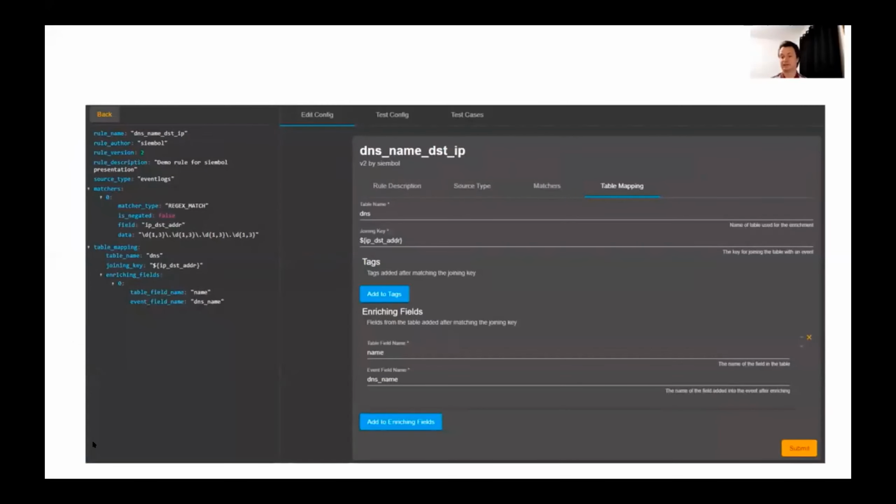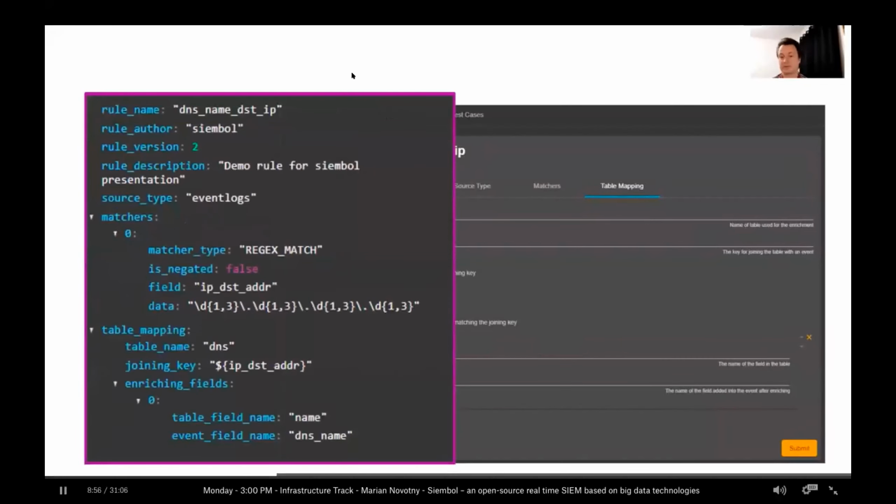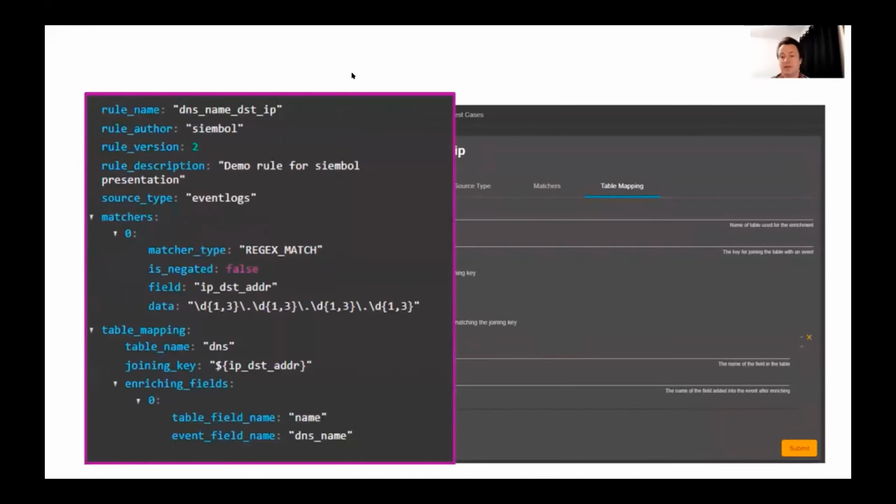Enrichments are defined in rules that are edited in Siembol UI, similar to other configurations. This is an example of a simple enrichment rule. In this rule, we are enriching an IP address by a domain name. The rule is applied after matching the field IP DST address, and the table with name DNS is joined with event using the IP address as a key. If the table contains the IP address, then the event is enriched by the field DNS name.